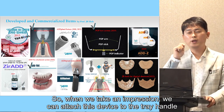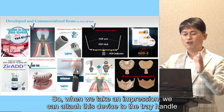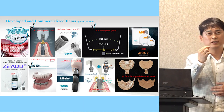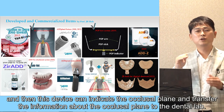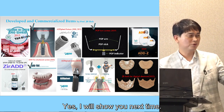So when we take the final impression, we can attach this device to the tray handle, and this device can indicate the occlusal plane and then transport the information about the occlusal plane to the dental lab. Yes, I will show you next time.